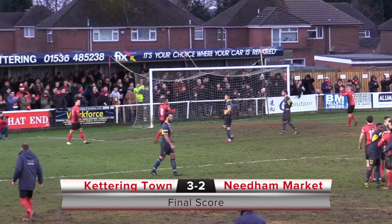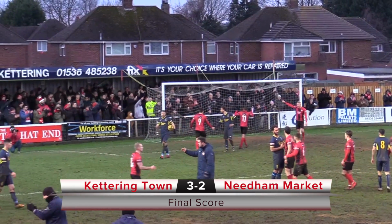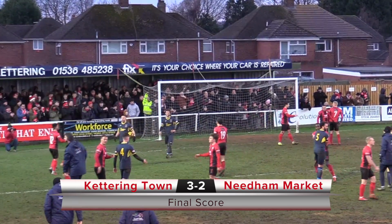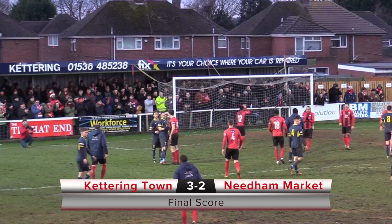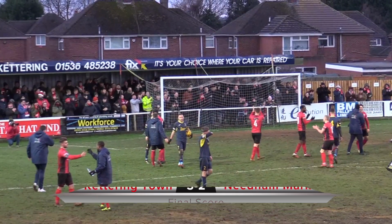The Kettering fans still celebrating behind the goal, waiting for the Kettering players to come across and give each other some applause this afternoon. It's been a good performance from Kettering. They keep plugging away this afternoon, as they have done for most of this season, not just settling for draws when there's a victory to be had.